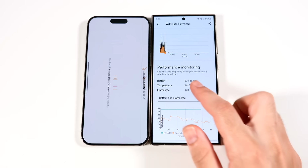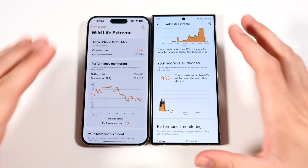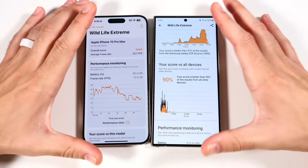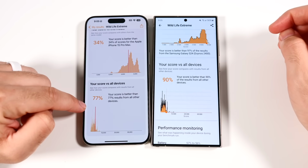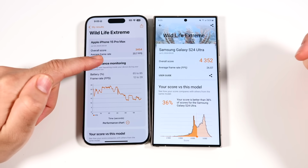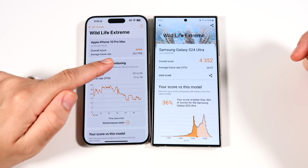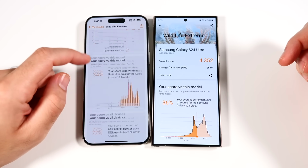This is scoring better than 90% of devices, with the iPad Pro M4 definitely performing better than pretty much all devices. So Samsung not quite there, but only 77 on the 15 Pro Max. That's a little bit strange, but it definitely didn't outbench the Samsung here with an average frame rate of 20.7 and 3454 on that result.